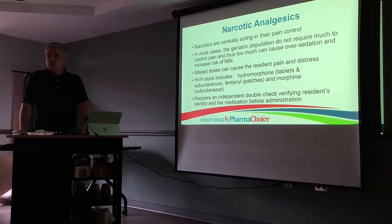Mike, quick question. Why do you say the geriatric population do not require much pain control? They tend to do better on less hydromorphone. It's just the fact that their bodies don't break it down quite as quickly. They still get pain though. They don't require as much medication. Yeah, it's not that they don't require more pain control. Okay. They don't require as much medication to achieve pain relief. That's right.